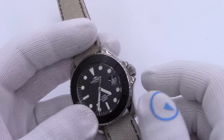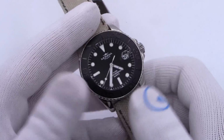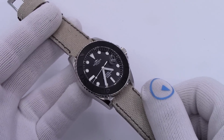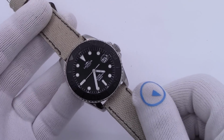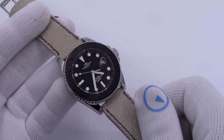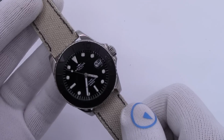Cyclops over the date if I didn't mention it. It is not a screw down crown. It is a push pull. But still a great option for people looking for a slightly smaller dive watch. If you don't mind quartz, I know a lot of people are maybe fast forwarding this part because of the quartz diver, but it does answer the mail for a lot of people.